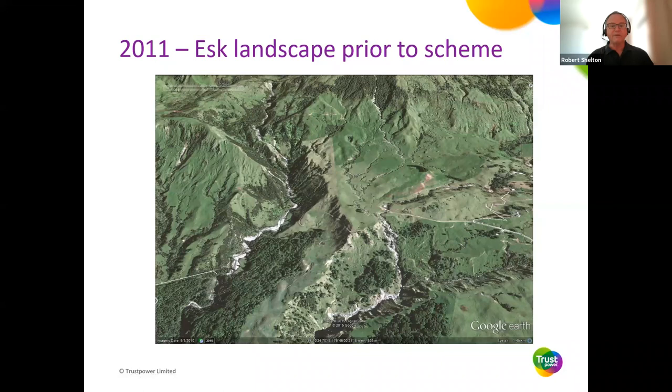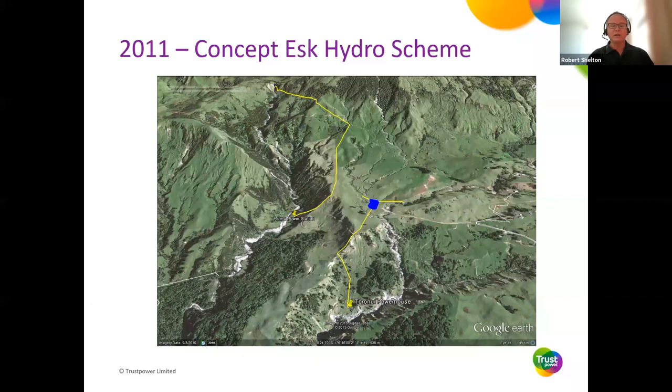So it was farmland, sheep and beef farming, and this is what the scheme looks like on these two farms, Rimu Farm being this one on this side and Toranui being the one on this side. We did consider combining the two schemes into a cascade, as it were, but for various reasons, that was not the optimum solution. So we did them independently, and there they are shown on that figure.